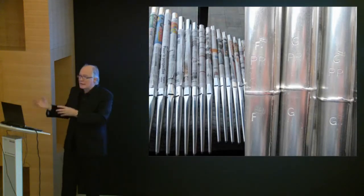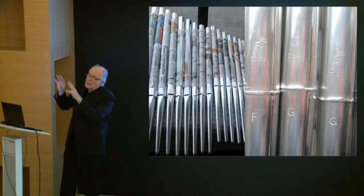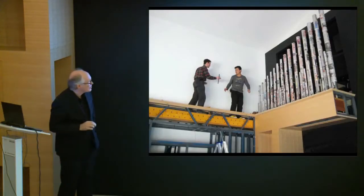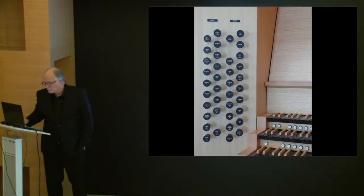And this was made in Italy, Sydney, Melbourne, to our design, and was assembled here. And this is how the pipes arrived from Ferntree Gully, and here they are installing them with their newspaper wrappings still around them.